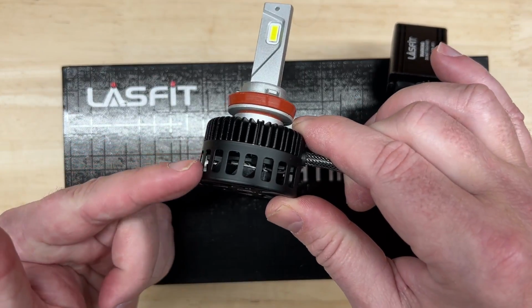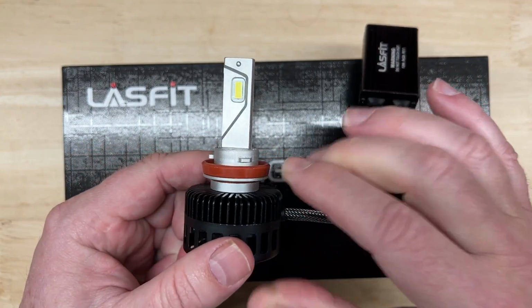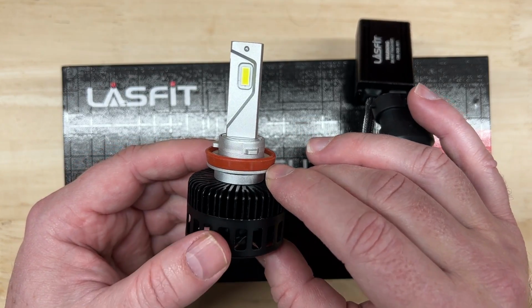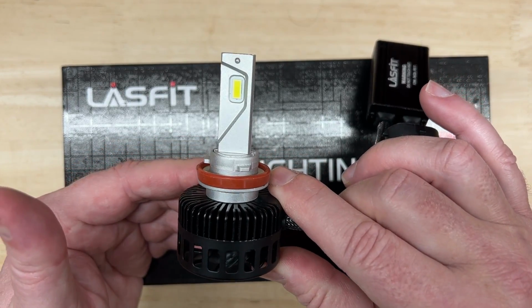But also note that the size of this heat-sink and fan means that it won't fit behind many cars with dust caps, and you should never go without a dust cap. So make sure you keep that in mind if you're considering this great light.